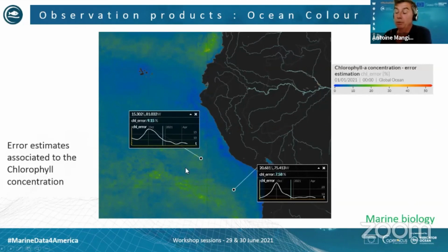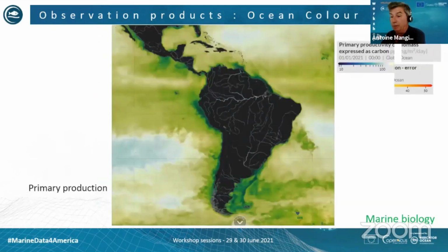So you might know this tool, this viewer tool, which is very fine. I hope you will have a demo of that. But please consider that for each product in the Marine Copernicus service, there is an error estimate, which is very important to use the products in a proper way.